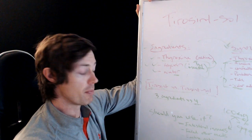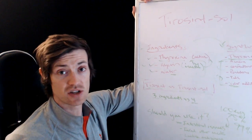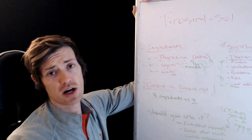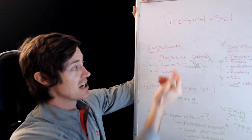Another group of people who might consider using it would be those who have failed other thyroid medications. So if you're somebody who has taken other thyroid medications in the past, let's say you've gone through Levoxyl and levothyroxine and Synthroid and Armour Thyroid, and you've done all these things and none of them have worked, and you've failed one after another, it might be time to go to the Tirosint family.